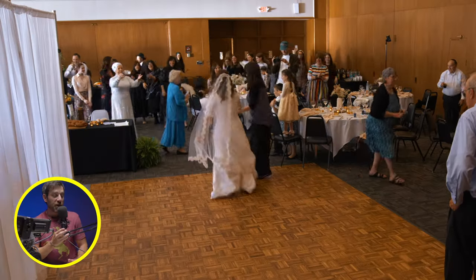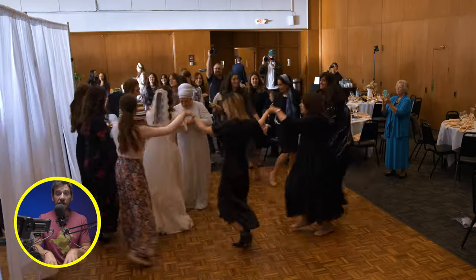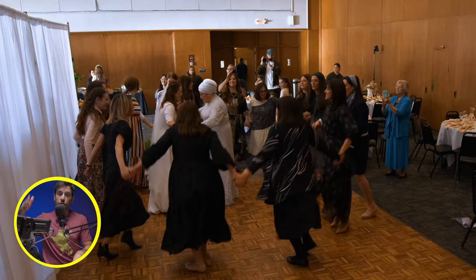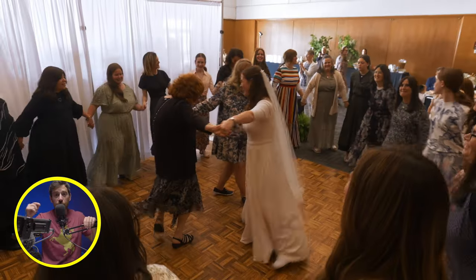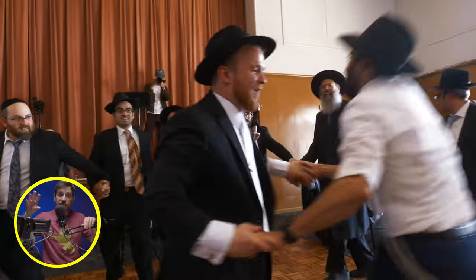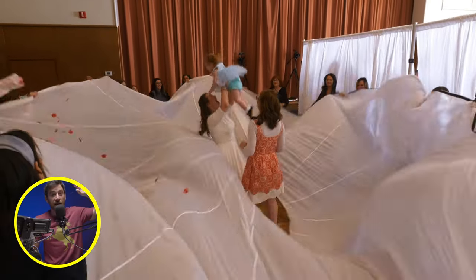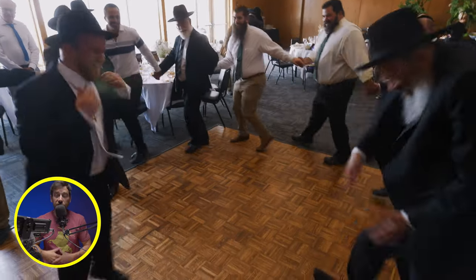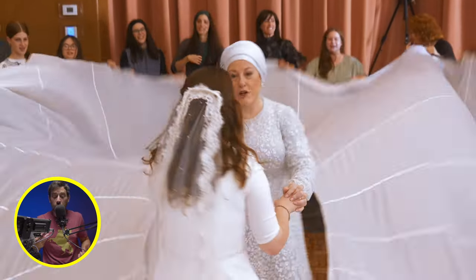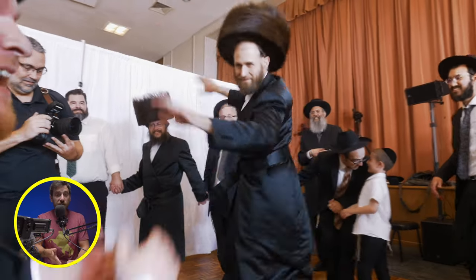Now we're on the dance floor, and this is where things get super interesting. One thing I did not realize is that men and women are separated when it comes to the dance floor, so there's a big curtain in the middle. Once again, this is why multiple cameras come in handy. I had a GH5 capturing the females, and the S5 capturing the men, and then obviously roaming with the S5iiX. This allowed me to capture all the moments, because if I only had one camera, so much would have been missed.